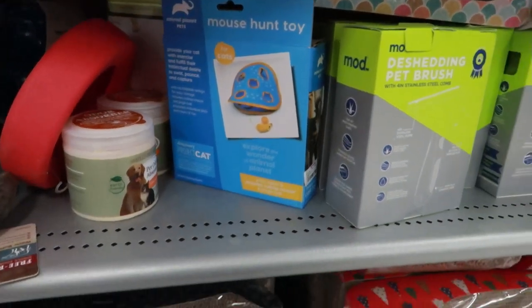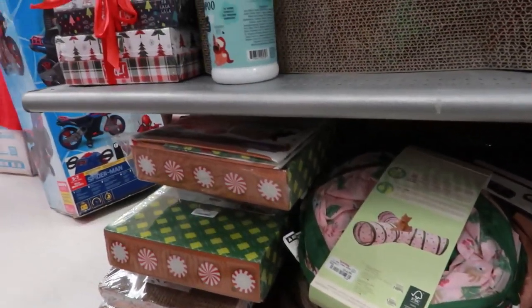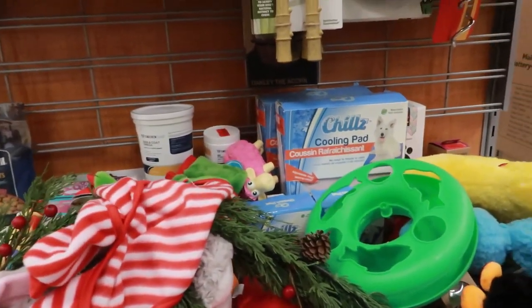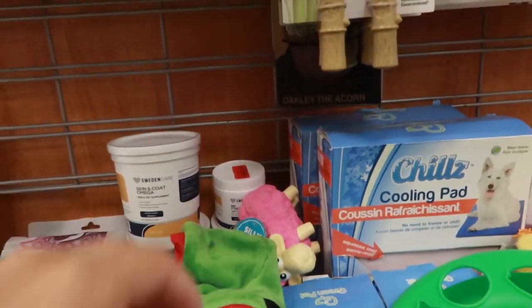Mouse hunt toy. This is for cats. And I don't know, gift wrapping is cooling. I don't know. Ooh, Omega skin and coat. Omega. I have to look into that.